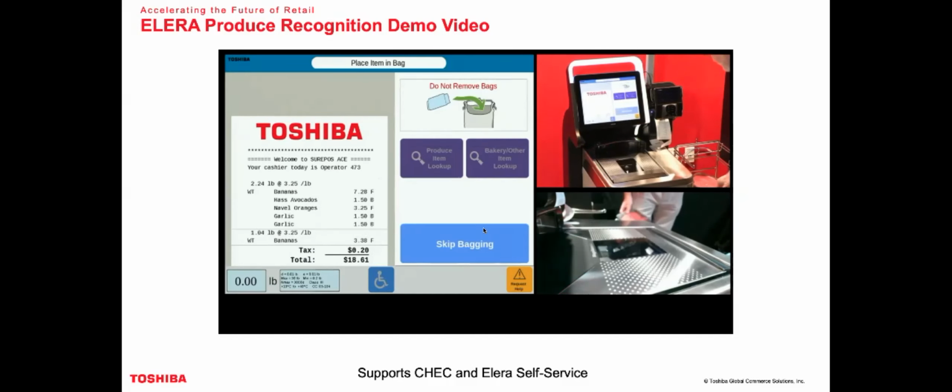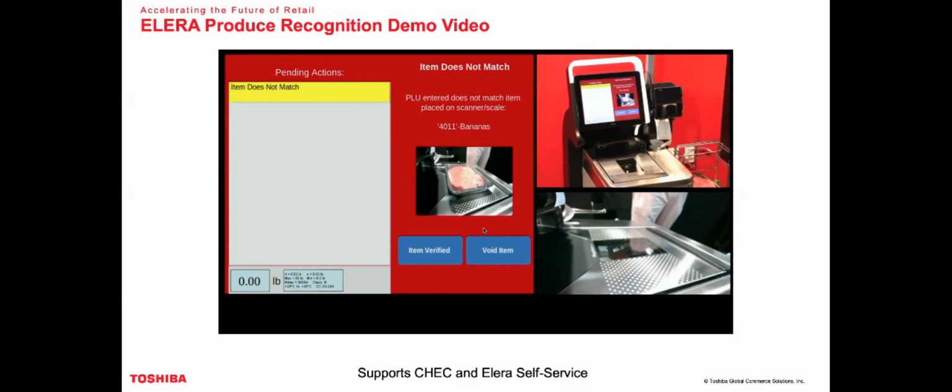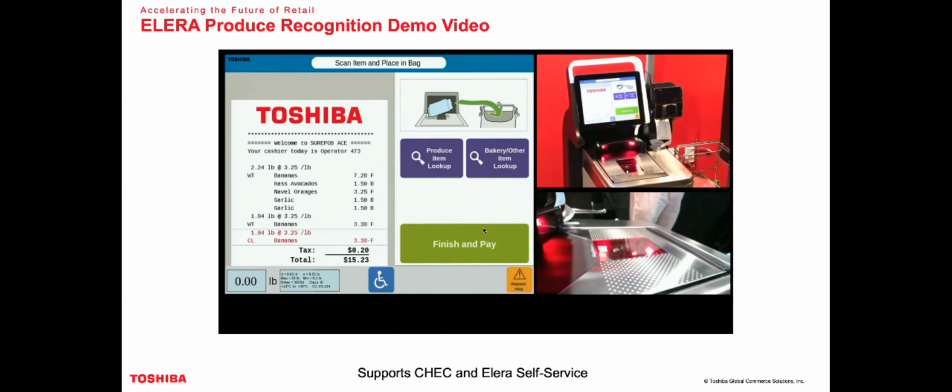Once they put the item in the bag, the shopper assistant is called over to address the situation. Once they scan their shopper assistant card, we show the item image of the steak. We show that the shopper entered the banana, so the shopper assistant can void the item at this point in time to continue the transaction. That's Toshiba's produce recognition solution.